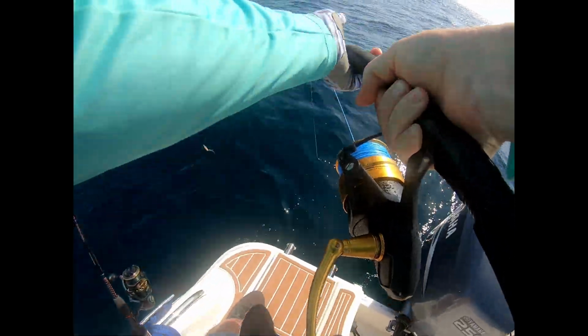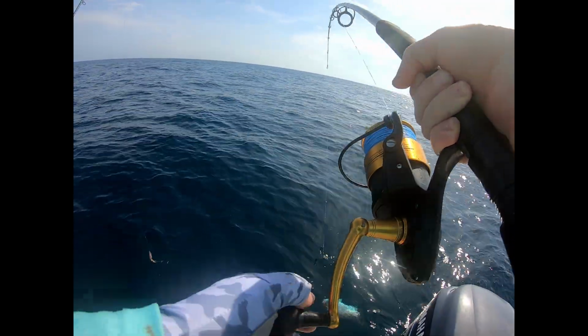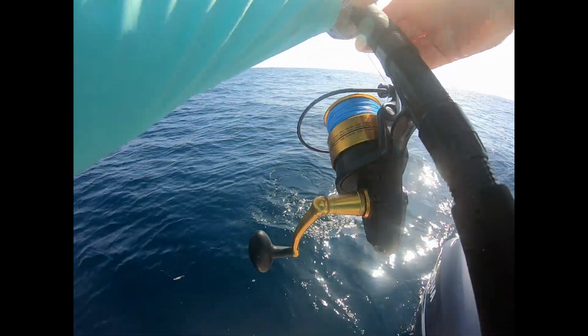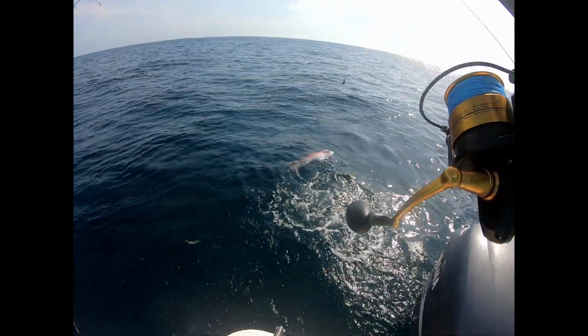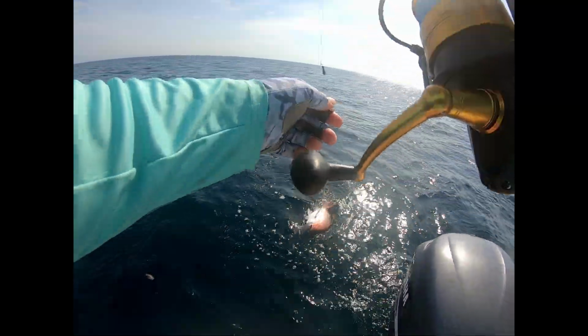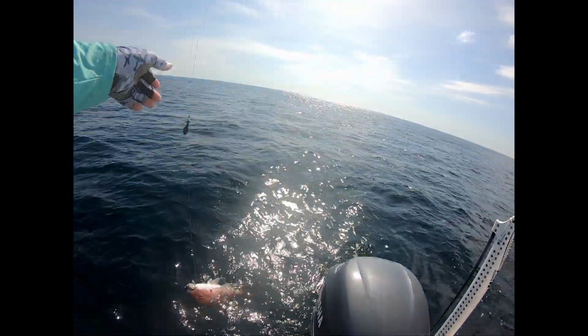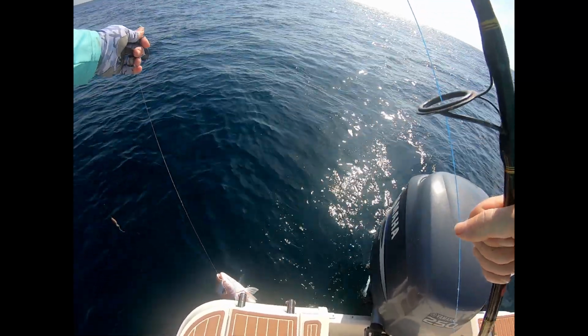That's a big red snapper. Yeah. Ew, he's a giant. All right. So unfortunately not red snapper season. So we're gonna have to get the sending device and release him.